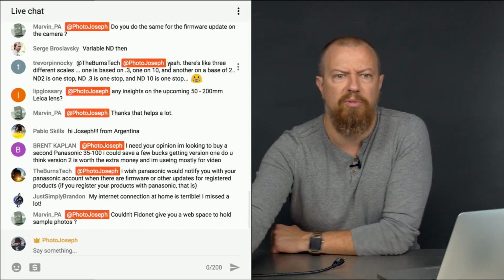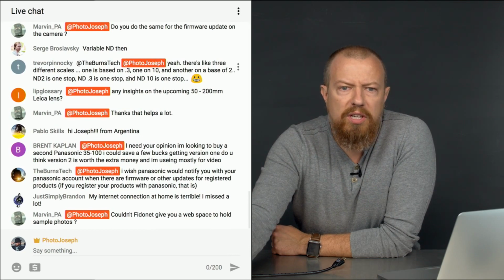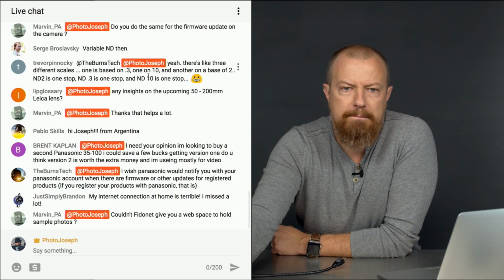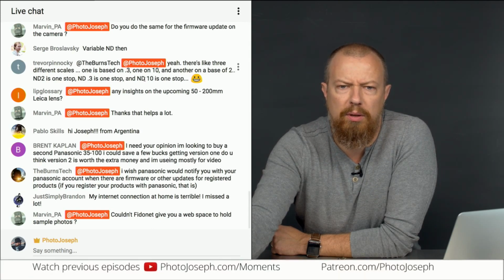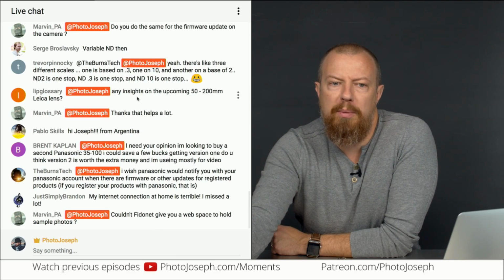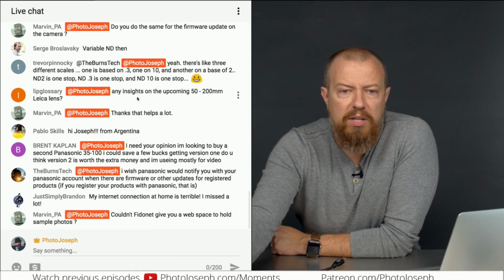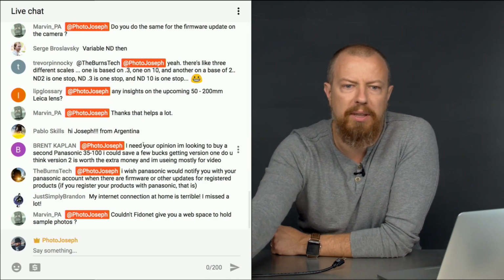Oh, goodness. All these comments that came flying by here. Let's just take a quick look at these before we run off. Trevor says, yeah, there's like 3 different scales. Oh, talking about the neutral density. ND10 is 1 stop. ND1 is 1 stop, right? ND.3, okay, that's confusing. But there's neutral density filters all over the place. Lip Glossary says, any insights on the upcoming 50-200 Leica lens? I know absolutely nothing about what you're talking about. Marvin PA says, thanks, that helps a lot. Excellent. Pablo says, hi from Argentina. Hello, Pablo in Argentina.